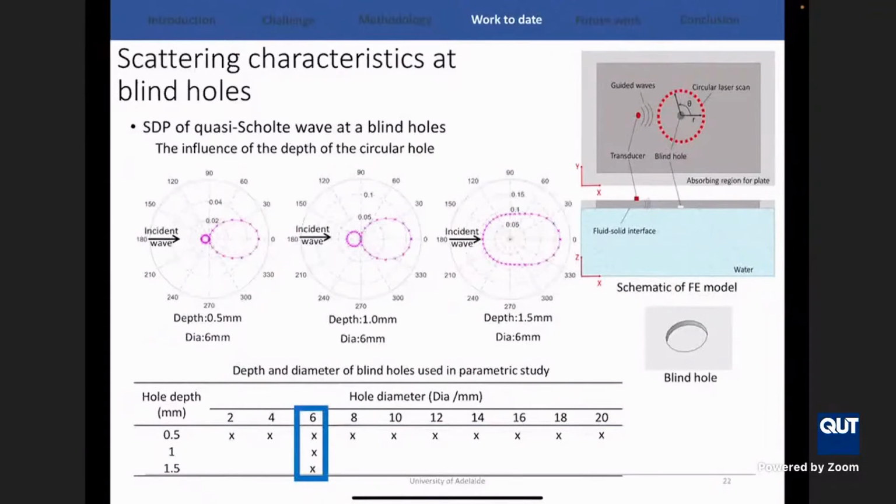Then we fix the diameter of the damage. And we can see the scattering amplitude in both the transmission and the reflection direction. They increased with the depth of the damage, and in the deep damage, the scattering amplitude in the direction perpendicular to the incident wave has comparable amplitude to the scattering wave in the reflection direction.